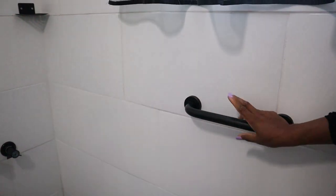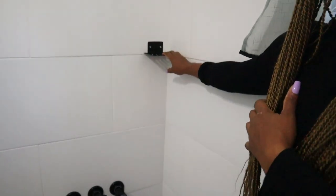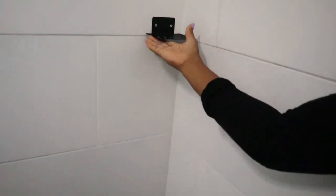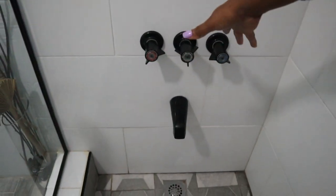Also, a grab bar is very, very important, especially for kids. So if you have a glass shower, or even any kind of shower, the grab bar is important. This is a soap dish from Amazon. So the grab bar and the soap dish came from Amazon. And these are my old fixtures. I sprayed them in black, so I kept these.